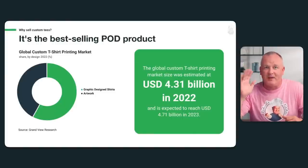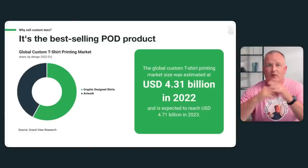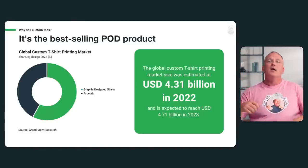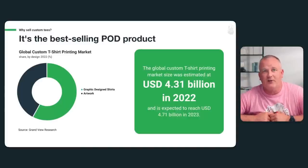The pie is big enough for everybody. Just look at these numbers on here. $4.3 billion just last year alone, set to be bigger this year, and I bet you it's going to climb up and up as we get into the future. Because you know why? Just think of it. Look in your closet right now. How many t-shirts do you have packed away?